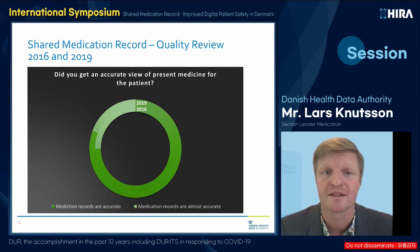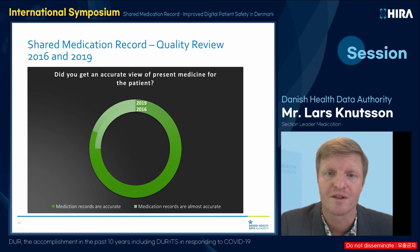Some statistics about the shared medication record. We have made different quality reviews of the medication record to know if it provided an accurate view of the present medication for the patient. We made some in 2016 and some in 2019. It has shown that every medication is accurate. However, some is more accurate than others. The ones which are not accurate have smaller differences between what they're actually taking and not taking. So it is not important for the patient's safety. Most of it is accurate.